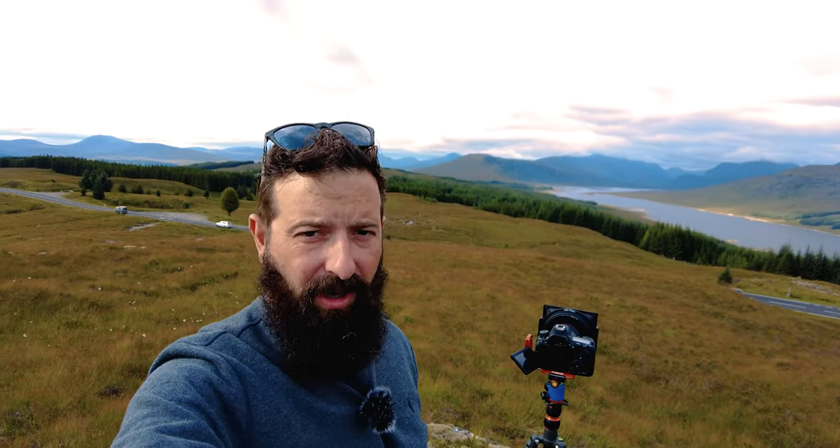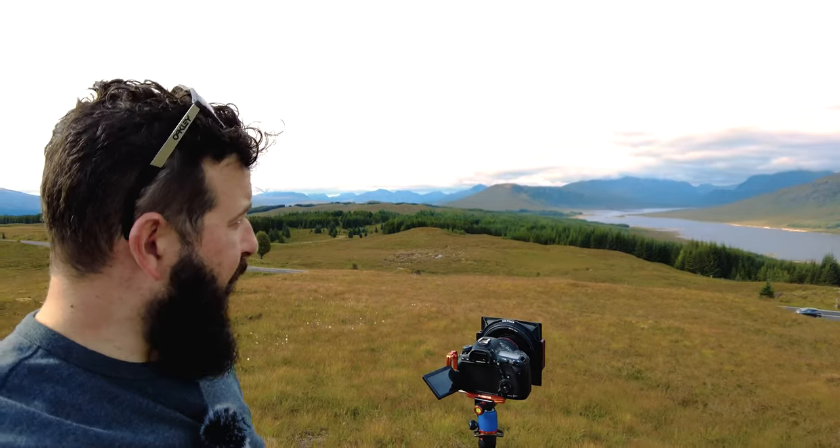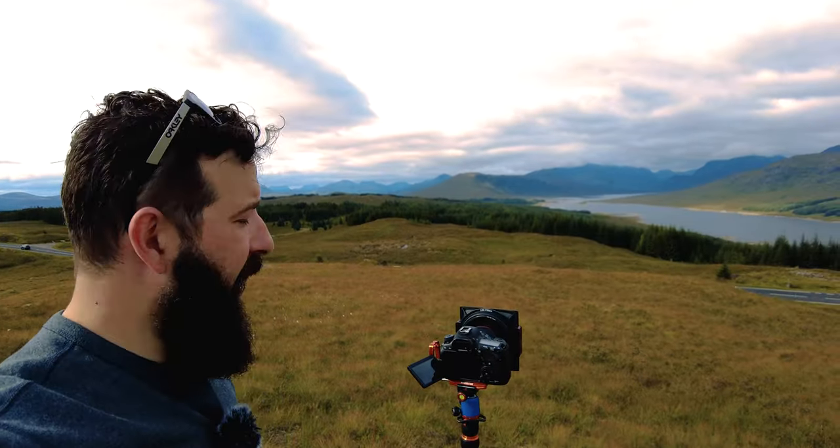So the second Loch Loyn viewpoint is about a mile up the road from where we originally stopped, and it's actually marked on Google Maps. So you park in one of the laybys. We just walked up through the boggy heather, but actually there is a path on the south side of this little mound. But climb up and you get a lovely view over the loch with the mountains behind.